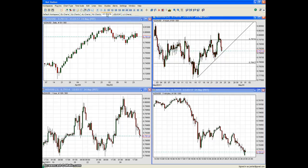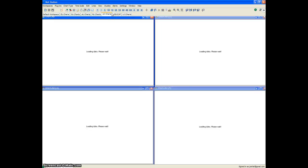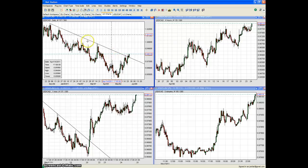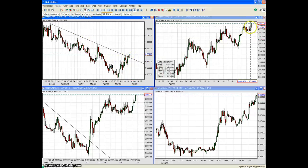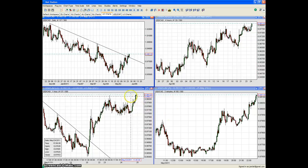As far as dollar Canada goes, we've had a daily trend line break. The 4 hour charts have been moving up with a recent 4 hour engulf candle, and the hourly has also been moving up, breaking the 98.10 region. However, since this has moved so much already, it's not something I'm looking to get into right at this moment.